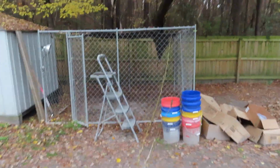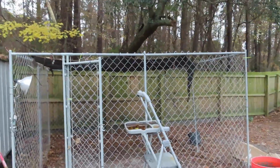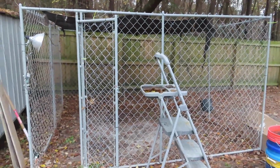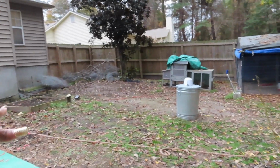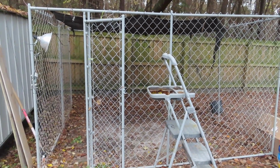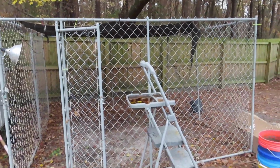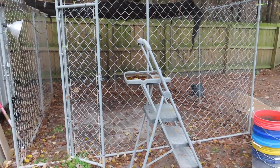All right, y'all, so this is the pen right here that we're trying to put the roof on. Okay, and I'm actually thinking about moving that one back over here, because I got something that's gonna go there. So yeah, this is the 10 by 10. We are trying to figure out how to put a roof on.